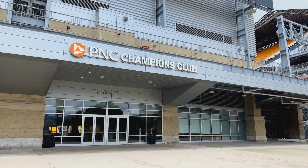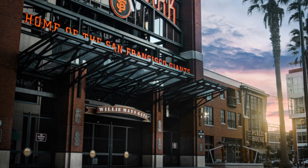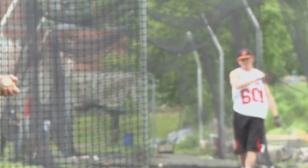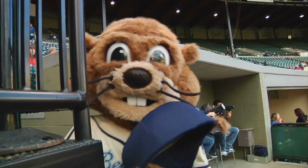The experience starts even before you get into the park. There's Ashburn Alley in the outfield, which is like a street fair within the stadium with food vendors, games, and the Phillies Wall of Fame. You can watch batting practice, try to catch a home run ball, and soak in the pre-game buzz. And then there's the Phanatic.